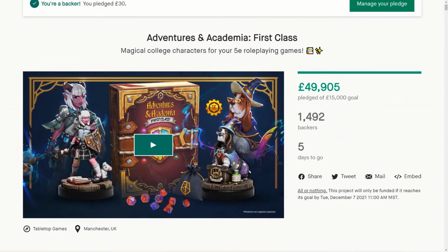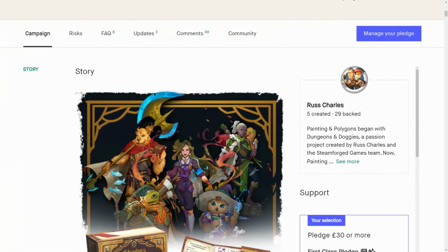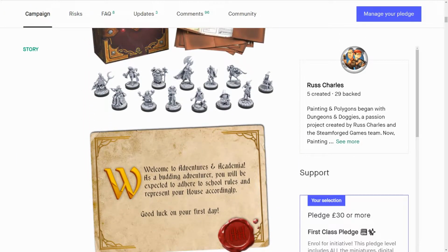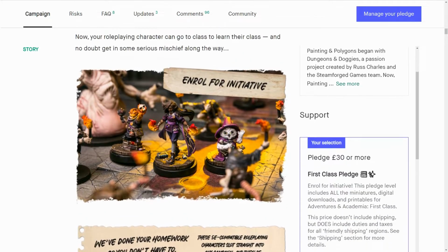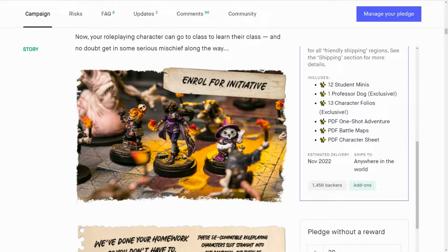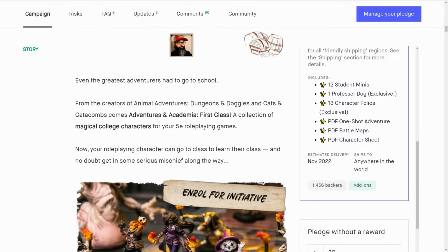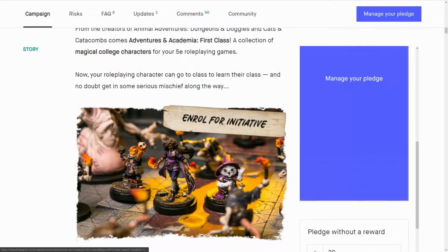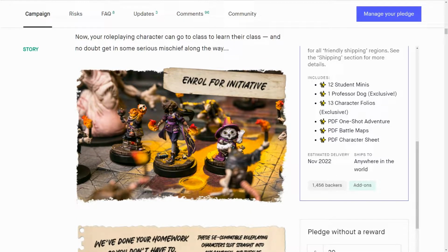And it has got over 1,500 backers. So I expect this franchise to come back and have more in it. Because technically speaking, levels 1 to 3, they might do a 4 to 10 campaign, which we might see in the future. And we of course don't have any monsters in here, so that could also bring a monster pack or something. But the concept of this is you can use minis from your other games.